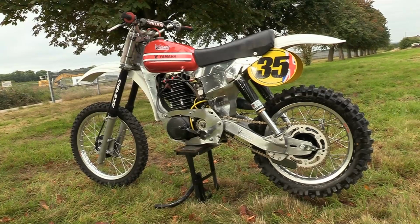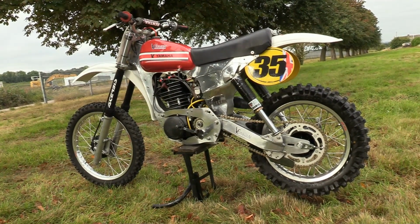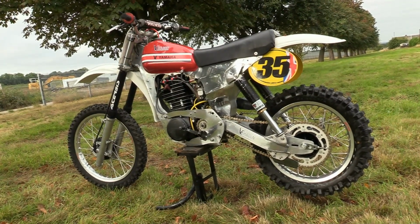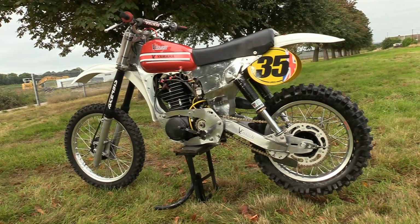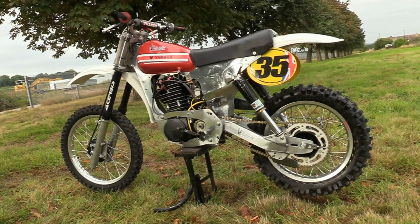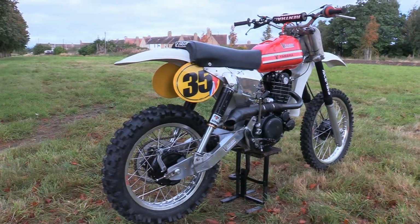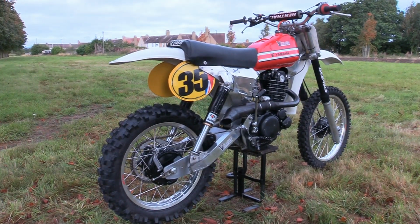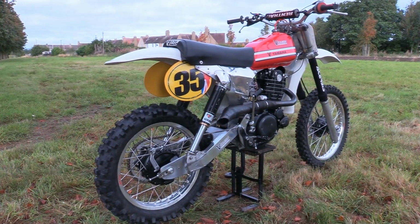And so what we're actually looking at here is a 1977 Mark II Alf Hagon built four-stroke Yamaha that uses an all-alloy monocoque chassis. And this particular bike here is frame number 27 of around 50 bikes that were ever made. And of course, it also uses that TT Yamaha four-stroke motor to power it.